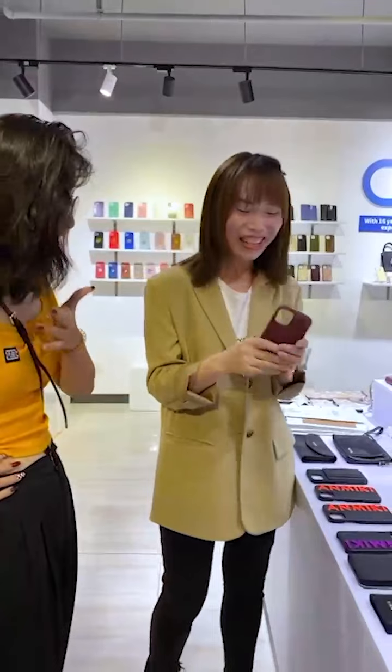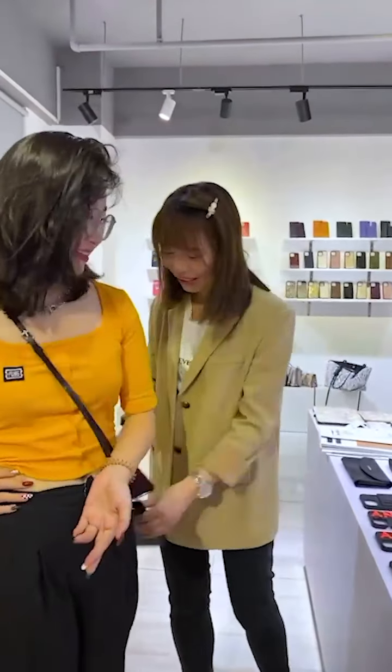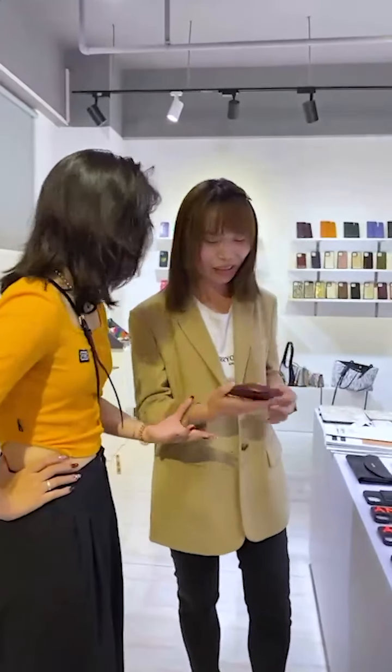Okay. Yeah. Just close it like this and hold it. Put it inside your phone bag. It's just perfect, right? Yeah, perfect. Yes. Okay. And also the color.